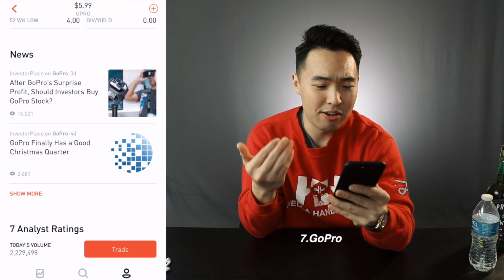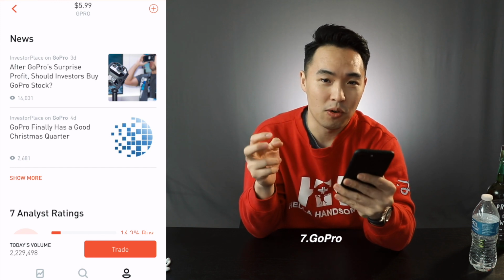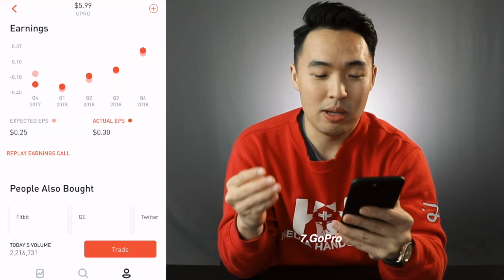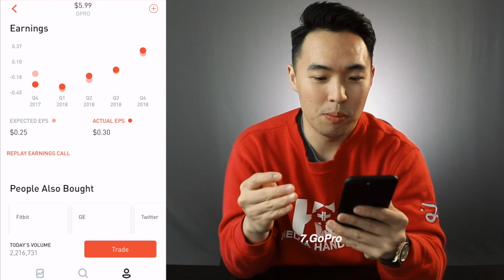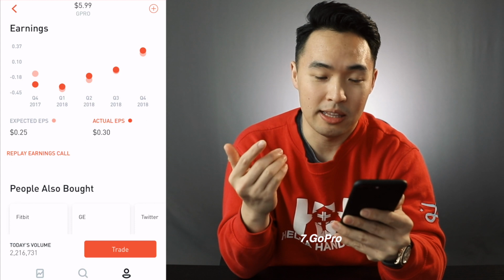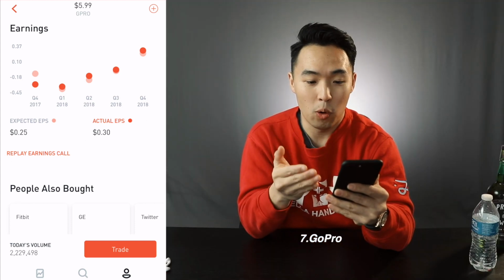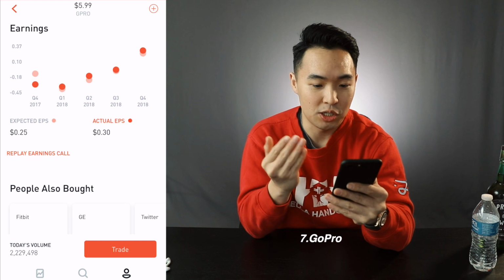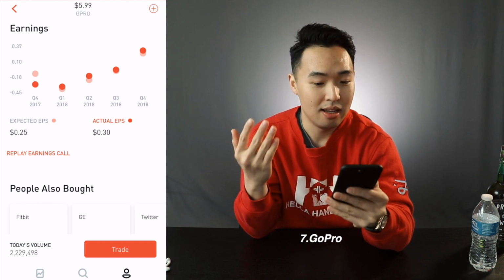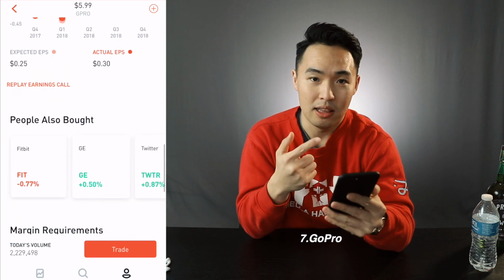And GoPros are very expensive. They have their own niche market for action cameras. So right now is a very critical time for GoPro, but it does seem like they're trending upwards in the last 3 months. On their 4th quarter report, they beat expected earnings per share by 5 cents. That is good news. I'm not gonna replay the earning calls, but you can listen to it here.